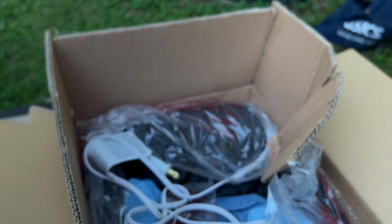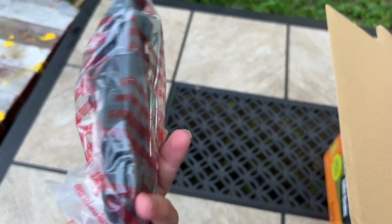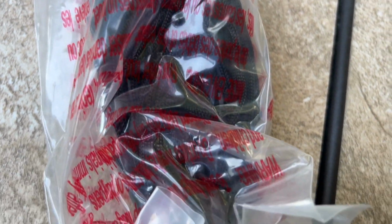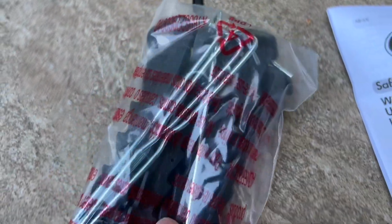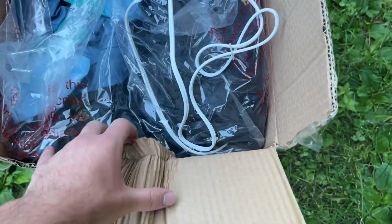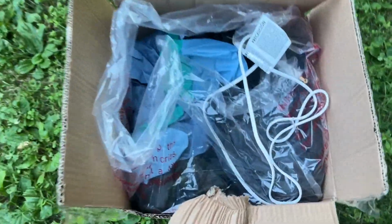Here's the instructions. Stakes themselves are normal Gemmy inflatable stakes, the black plastic ones and the small metal ones. Doesn't look like there's any of the twisty stakes. Alright, so here's the Doom Buggy out of the outer box and just the inner box here. See more of that damage there. Let's take it out of this, see what it looks like.